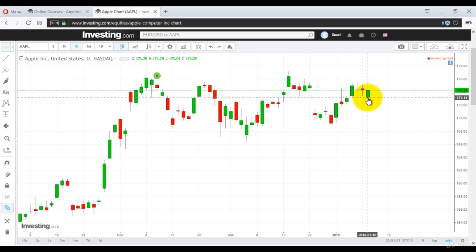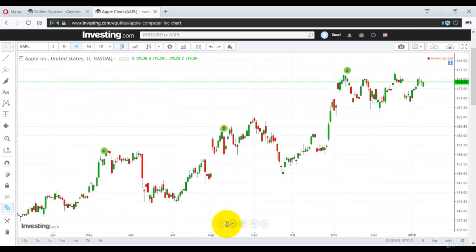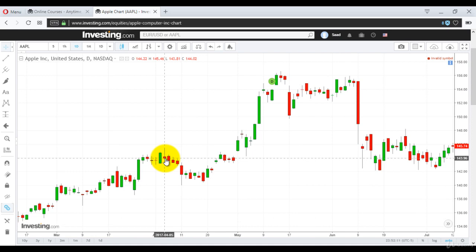And if you look at it, this open is 173.25. Not good. Let's move on. Another example is right here. If you look at it, it opened at 144.22, made a high of 145.46. Now, if you look at it from the low, this is the highest point, 145.46. But it closed at the exact open, 144.02, a bit lower, and went down. So it usually represents, if it happens right at the top, that a change in trend has happened.